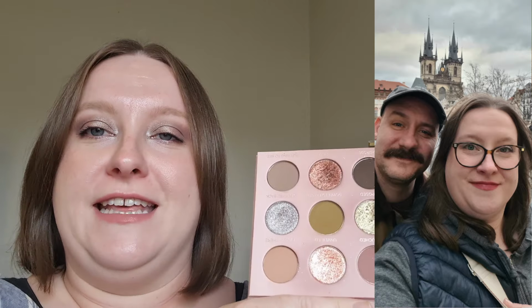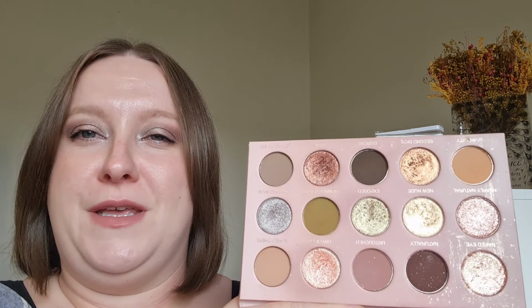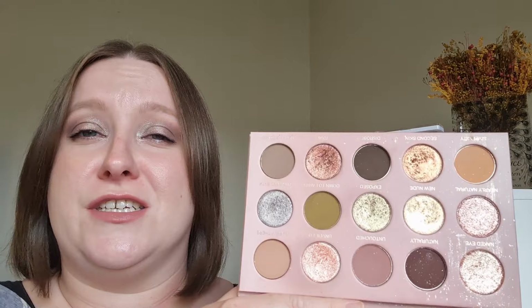Oh, this palette is in the wrong pile. So yeah, I used this palette in February. We went on a trip to Prague and I brought this with me. Look at those sparkles, so special, so beautiful. The colour story is just stunning. It's such a great palette.